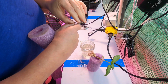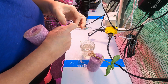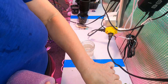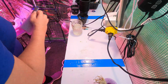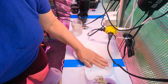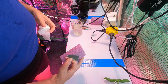All right, back with sound. I forgot my razor. I'm keeping my razor inside because the humidity would make it rust very quickly. Move this to the side so nobody gets cut prematurely. Ah, poor basil. Sorry, buddy.